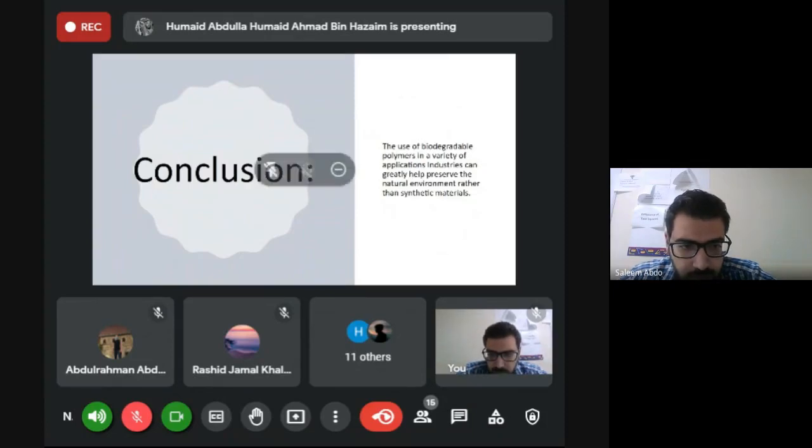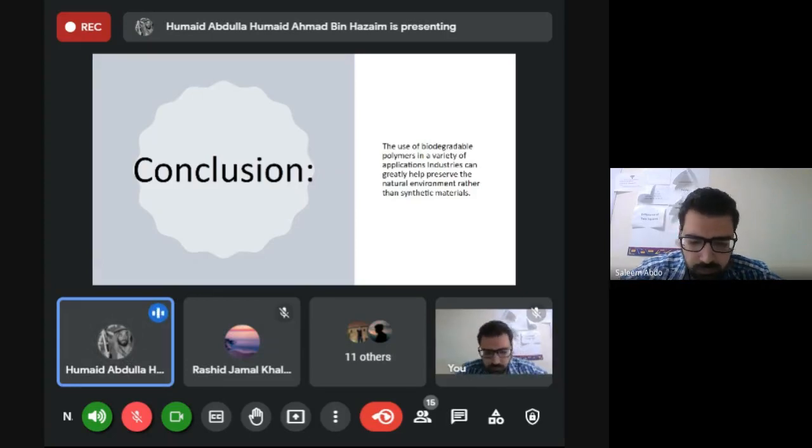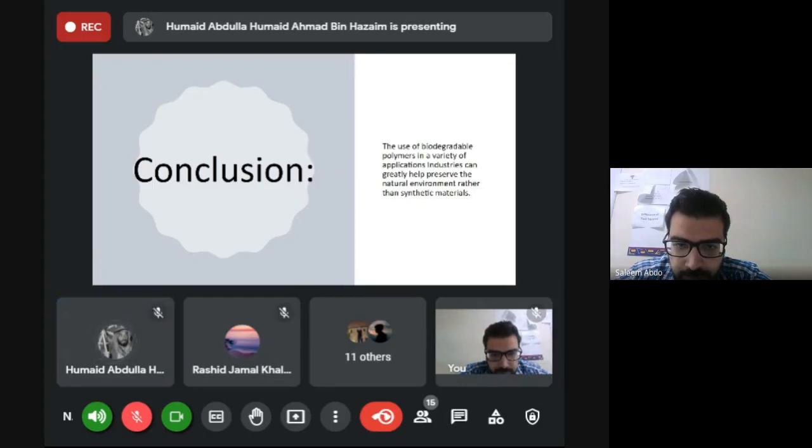To summarize, biodegradable polymers play an important role in addressing the enormous plastic waste problem, but their effectiveness will be contingent on the development of affordable trash sorting technologies and investments in biological waste management facilities. And thank you for listening. This is the end of our PBL.